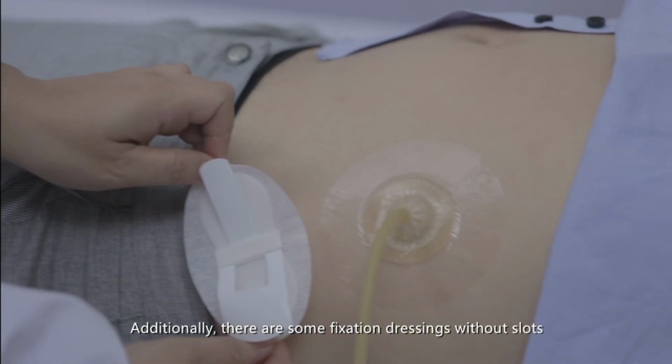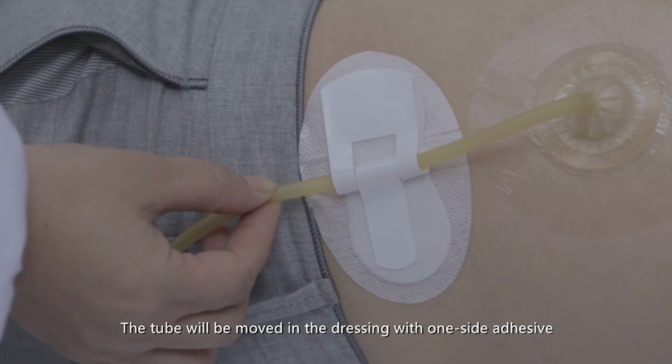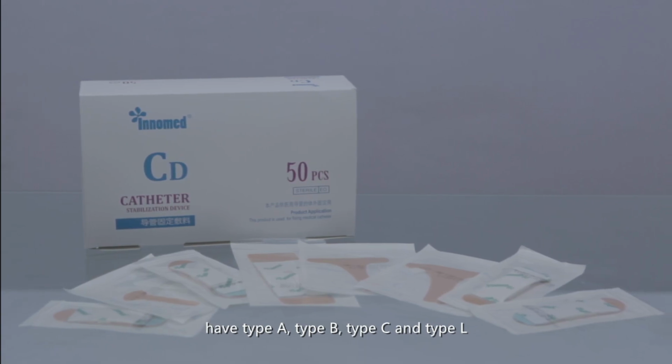Additionally, there are some fixation dressings without slots. The tube will be moved in the dressing with one-side adhesive. Long-term catheter fixation dressings. Fixed dressing have Type A, Type B, Type C, and Type L.